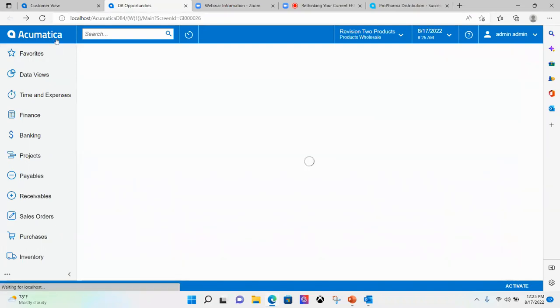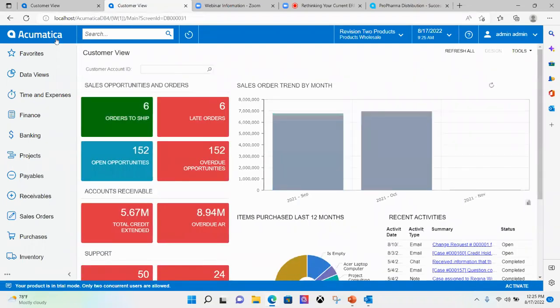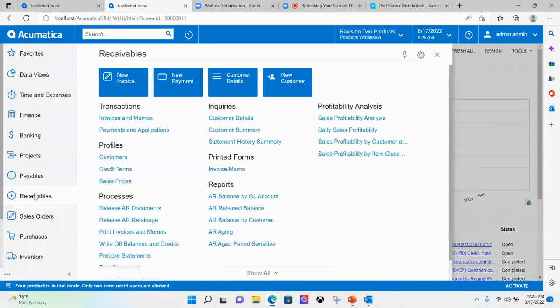I also should mention that Acumatica is tightly integrated with Microsoft Office, so I can easily import and export data in and out of Excel. I can easily send it to Word. I can send it to PDF. It's tightly integrated with Microsoft Outlook. So if you're in Outlook, there's an Acumatica button that you can choose and easily send a message to somebody in Outlook, and it will record it in CRM.